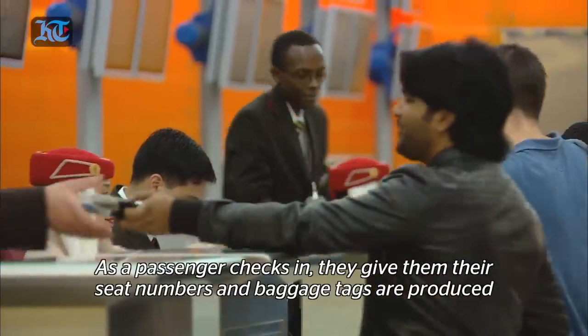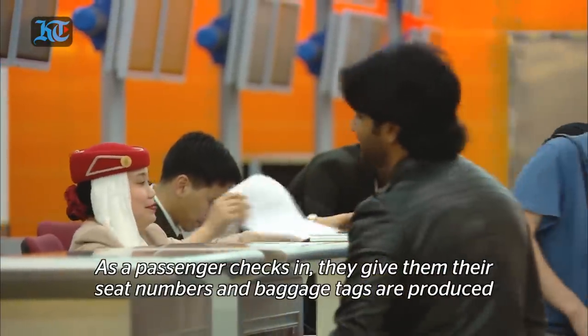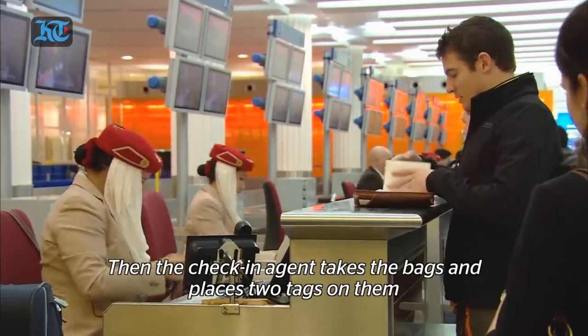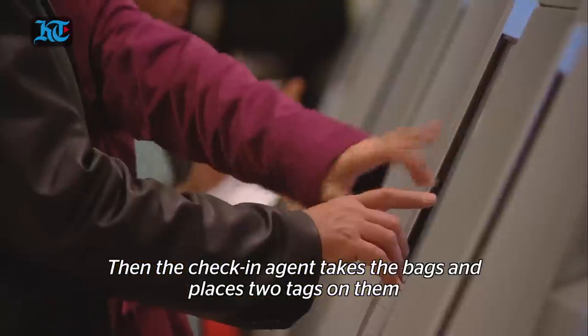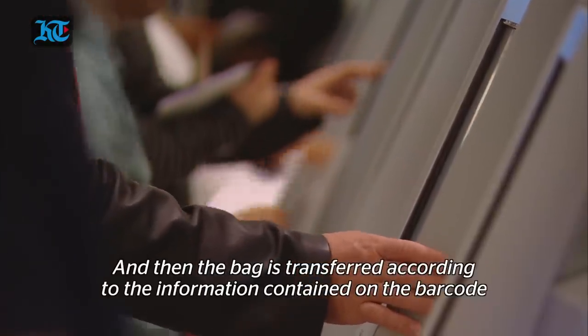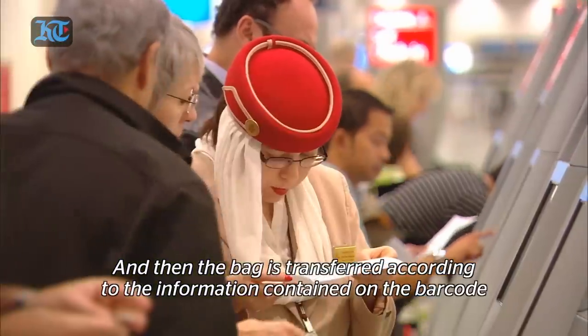As the passenger checks in, they're given their seat number, baggage tags are produced, and then the check-in agent tags the bags and places those two small little identifying peel-off tags on there as well. And then the bag is transported through the system using the information contained in the barcode.